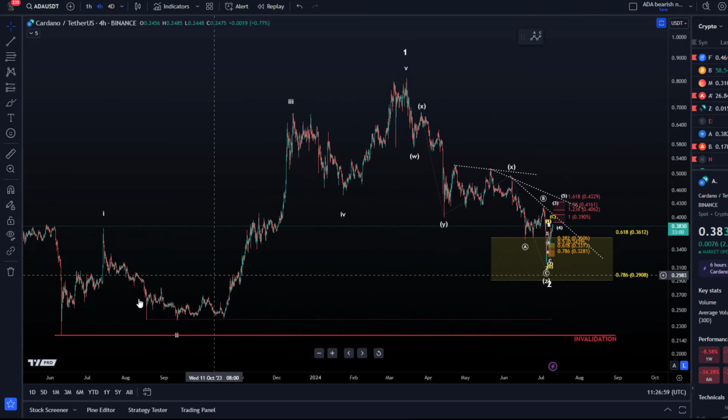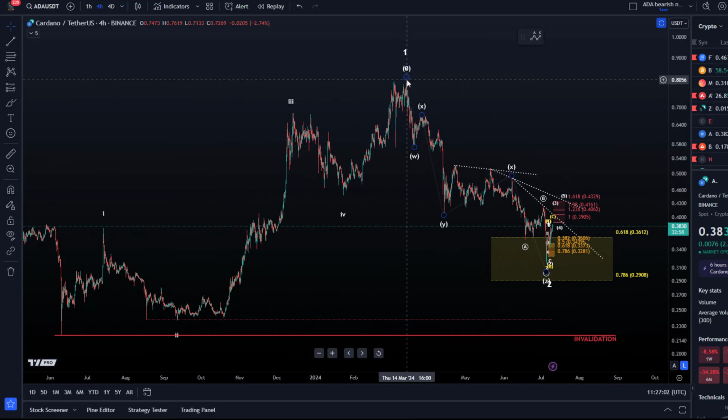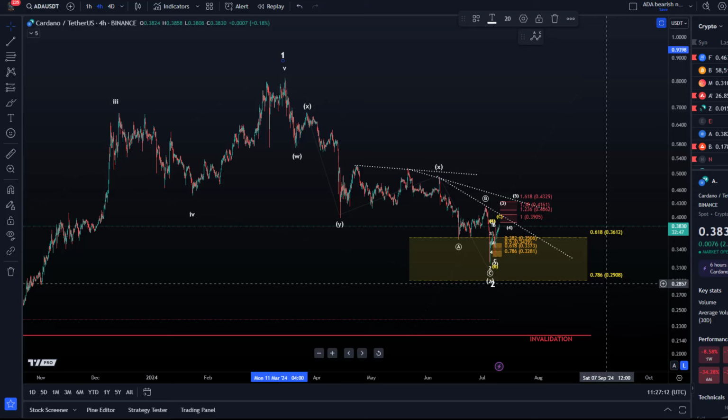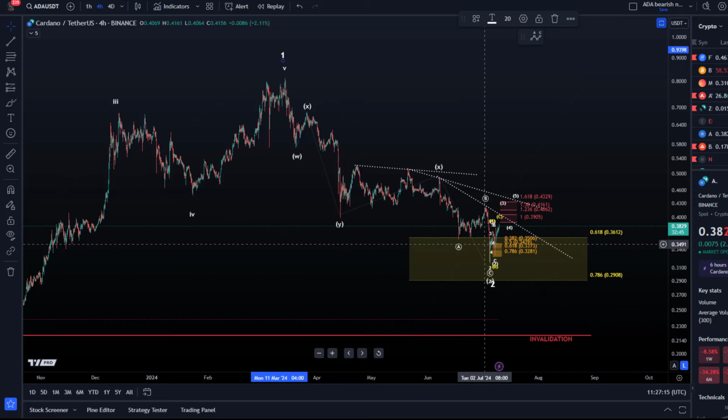Quick info: we have this first 5-wave pattern into the March highs in wave 1, and then the wave 2 corrective pullback into the support zone, which obviously is defined between 29 cents and 36 cents. It was a little higher originally, but obviously we take out the levels that we don't need anymore in order to keep the chart clean.